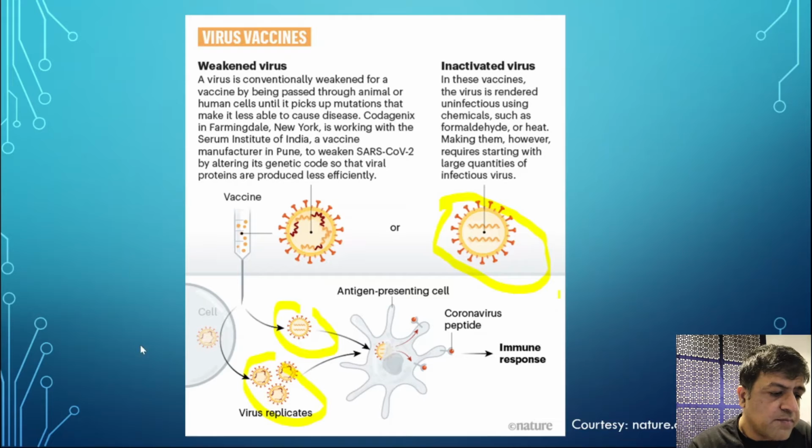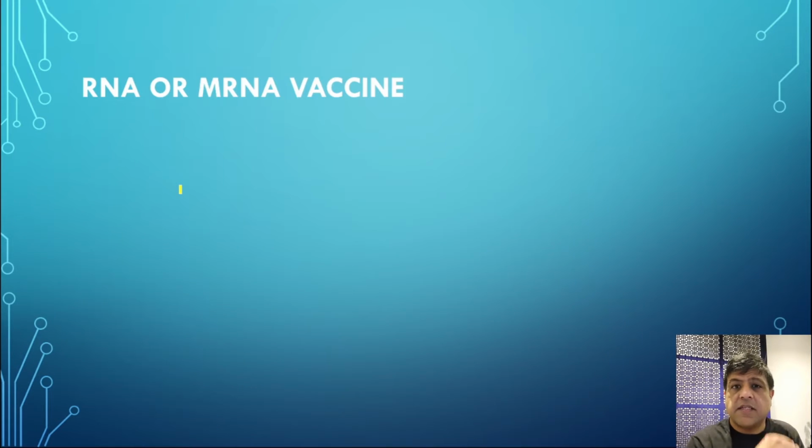What is our next type of vaccine? It is the nucleic acid vaccine. This is the messenger RNA, or ribonucleic acid, vaccine. It's not very established. It's the first time that it has been introduced, when the COVID vaccines were worked on. Previously, it had not been established in the market.